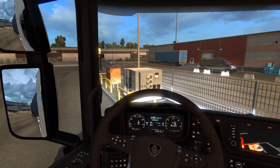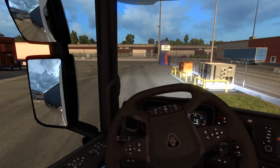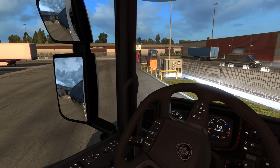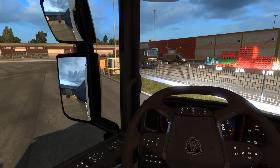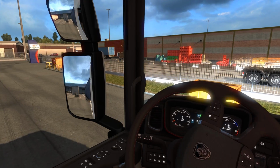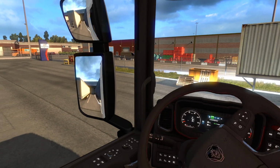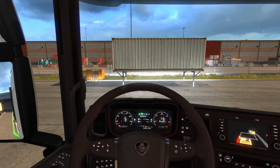But yeah, it's so responsive when manoeuvring. It's quite sensitive, the power delivery, even with this sort of gearbox. Probably because it's got a 700 horsepower V8, but we'll see what the smaller engine's like in a minute. There we go.